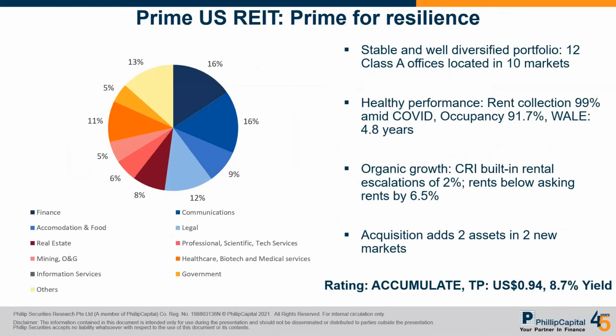Okay, thanks, Nat. Next we have Prime US REIT. Prime US REIT is also a US office REIT. Going straight into its investment merits, apart from the portfolio's diversification across assets, geographies, and industries, if you refer to the chart on your left, we like that there's a greater emphasis on the established trade sectors like your finance and legal, as well as growing trade sectors like science, tech, and communications, because these are either your incumbent office users or sectors in an expansionary mode.